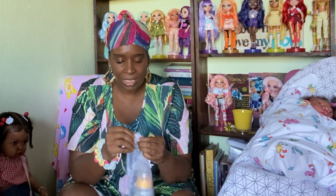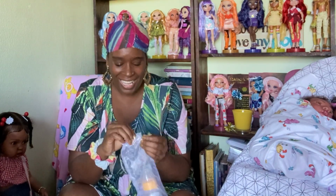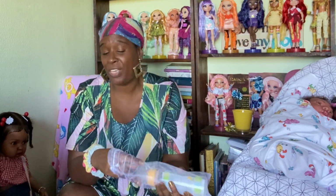Ooh, I was just trying to get this open, but it looks like it might be a knot. Okay, I got it. I'm just putting it out because you know yellow is my favorite color, so I want to look at it. And it's got little birds or something on it, a newbie bottom. Ain't that cute? I like that.